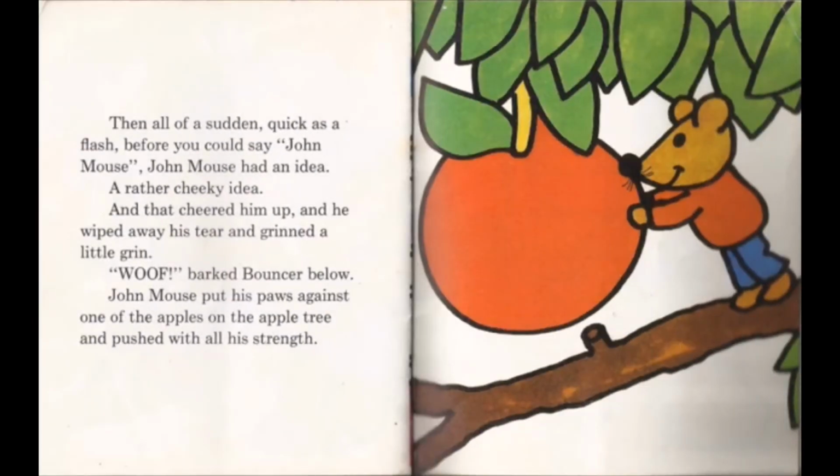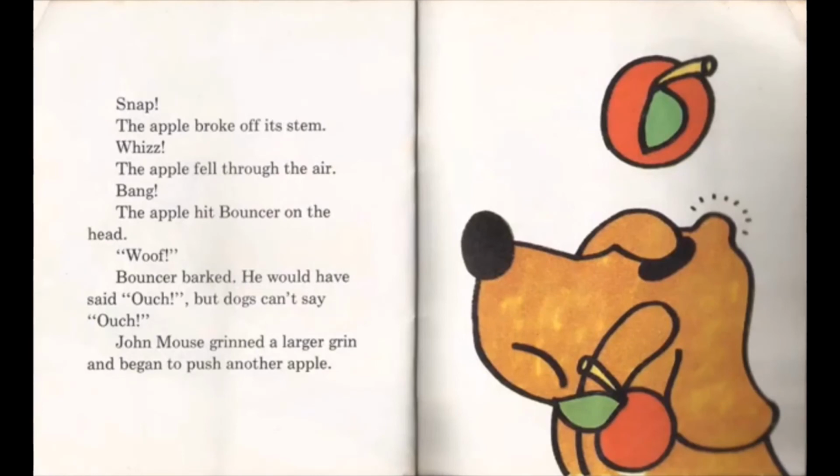Then, all of a sudden, quick as a flash, before you could say John Mouse, he had an idea. A rather cheeky idea. And that cheered him up, and he wiped away his tear and grinned a little grin. Woof! Barked Bouncer below. John Mouse put his paws against one of the apples on the apple tree and pushed with all his strength. Snap! The apple broke off its stem. Whizz! The apple fell through the air. Bang! The apple hit Bouncer on the head. Woof! Bouncer barked. He would have said ouch, but dogs can't say ouch. John Mouse grinned a larger grin and began to push another apple.